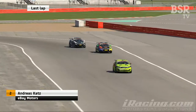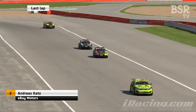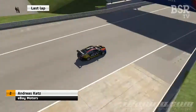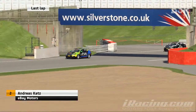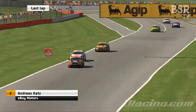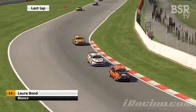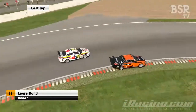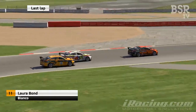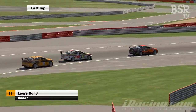Well, it's still anyone's game. I mean, Katz has got the advantage at the moment. Not enough straight on this circuit to do any kind of real drafting here. Probably worth mentioning as well that Laura Bond is up to 11th place, hot on the heels of Peter van Gool. Oh, and just losing out there to Russell Laidler perhaps, but maintains it down the straight.